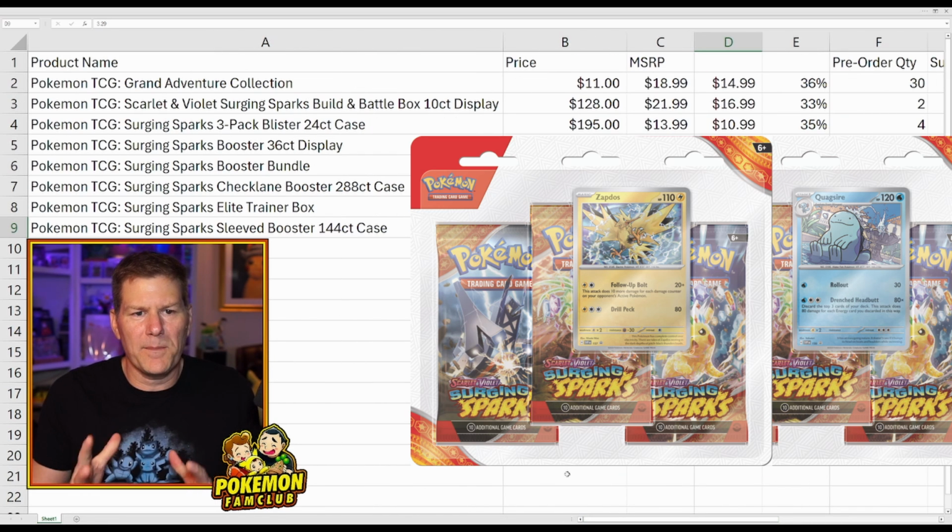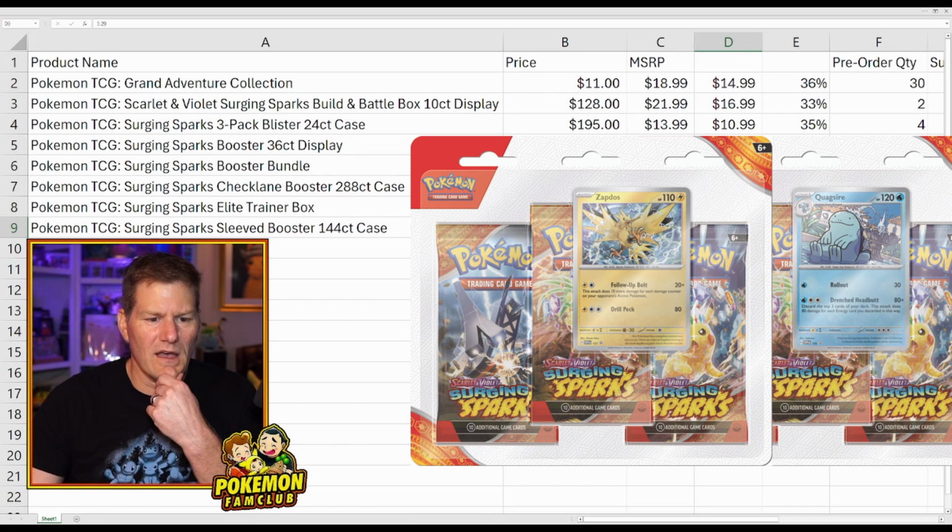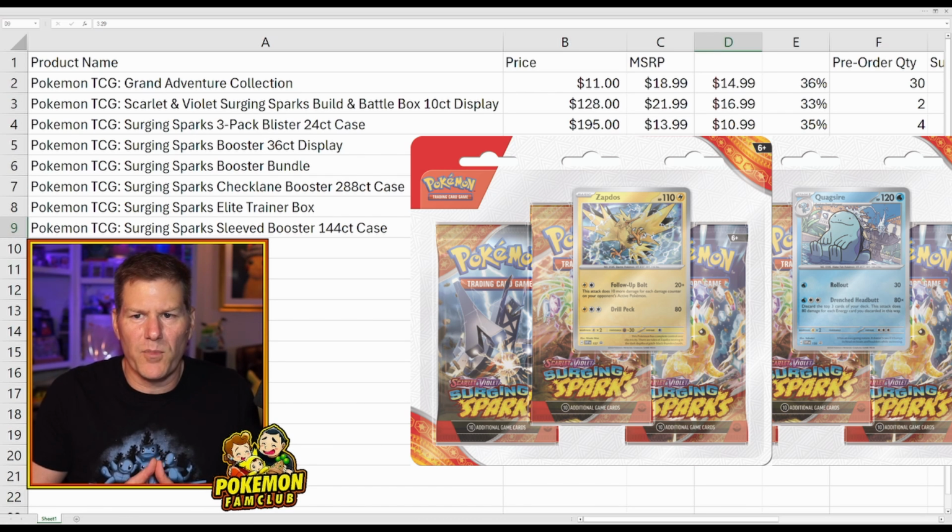Next up, we got the 3-pack blisters. I think we have Quagsire and Zapdos on those boxes, on the 3-pack blisters for promos. The 3-pack sells pretty well. It cost me $195 to get a case of 24. I forget what that math is. $195 divided by 24. It's about $8.13. I'm going to sell them for $10.99.